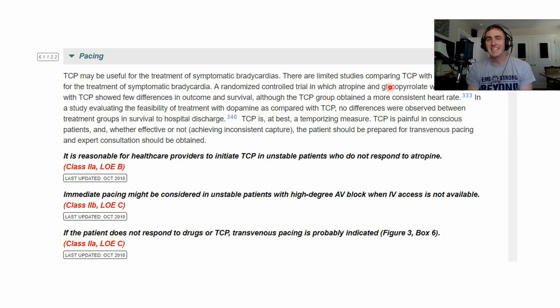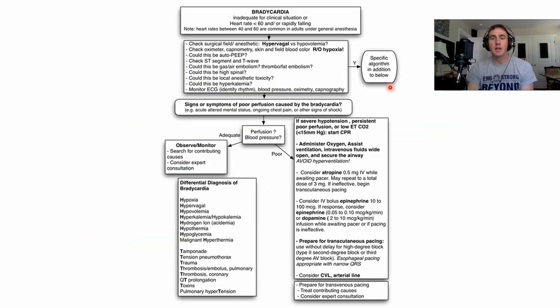Transcutaneous pacing is at best a temporizing measure. It's painful in conscious patients, and whether effective or not, and in quotations they say, achieving inconsistent capture, the patient should be prepared for transvenous pacing and expert consultation should be obtained. This was just an algorithm I wanted to share, and I found it.